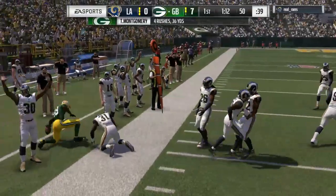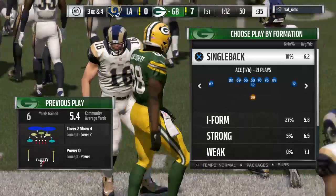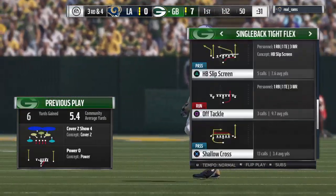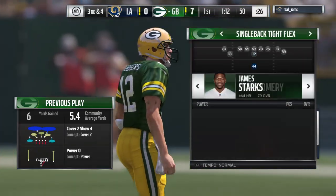A 6-yard pickup on the ground that time, and that'll make it 3rd and 4 coming up. But you've got to give kudos to your offensive line and the guy carrying the ball because they were in a 2nd and long situation. It seemed pretty dire, but they brought it back to 3rd and manageable with that run.